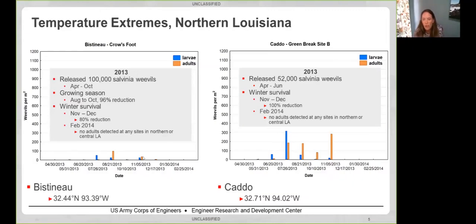amount of weevils here. Well, then we went into our winter time period, and the winter of 2013 to 2014 was actually a very cold winter for Louisiana. So from November to December at Bistineau, we lost 80% of the weevils, and at Caddo, we actually lost 100% of the weevils. There were no weevils detected in December. This trend continued into late February, where we detected no weevils at Bistineau or Caddo. But while I have simplified this data to just show you Bistineau and Caddo, we were actually sampling and working on multiple lakes, multiple water bodies in northern and central Louisiana, and there was no successful overwintering in any of the reservoirs during that winter.